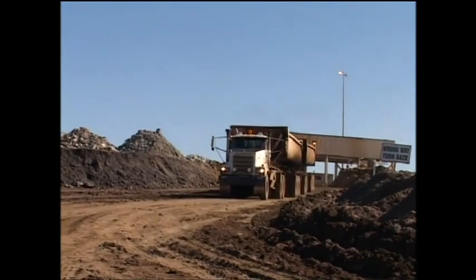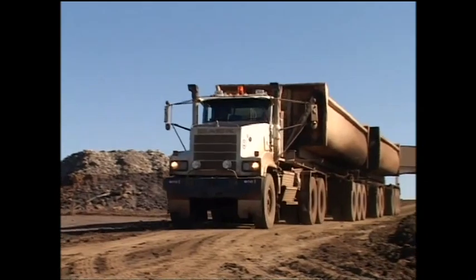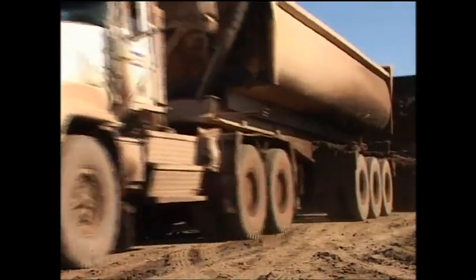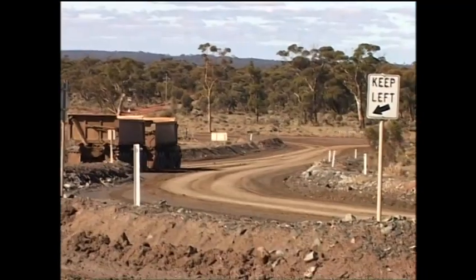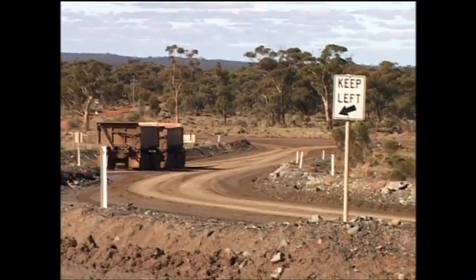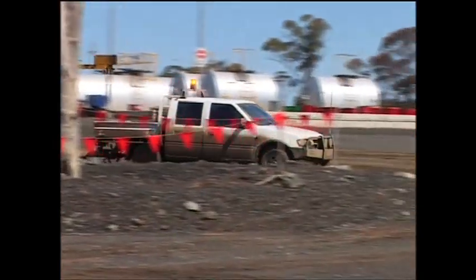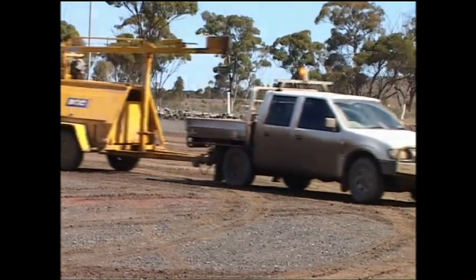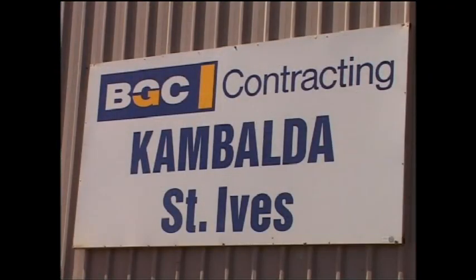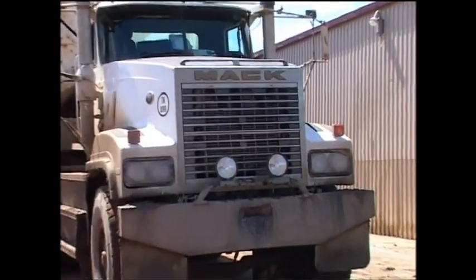After tipping, the truck heads back down the incline from the ROM pad. This is the job of these Big Macs, day and night, day after day, short leg and longer leg. The profit is in keeping the wheels rolling. To do this, BGC has maintenance centres wherever the company's trucks are working. And in looking for that extra edge, BGC has been a venture partner in developing powered trailers.